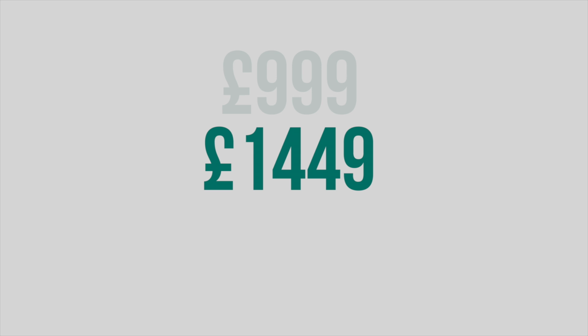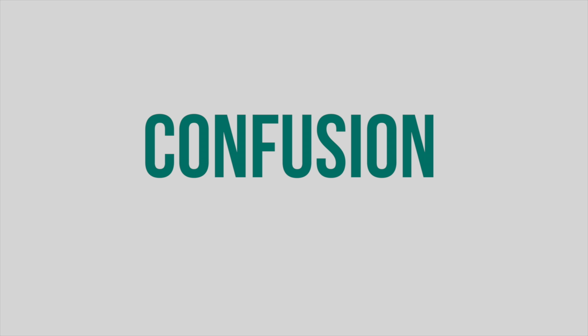And even in the UK, it used to be £999, and now it's £1,449, which is a huge increase in price. And again, that's just for the base model without any of the new Touch Bar or anything like that, which we'll get into right now, which is my second biggest letdown, and that is the confusion.